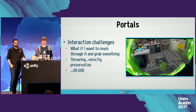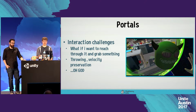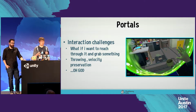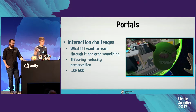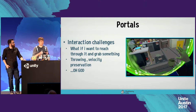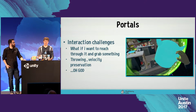The other challenge we have, particularly because of VR, is that generally in games that have portals, the mechanic is you're moving through it and that's it. But in VR, because you have your hands, you can actually reach right through a portal and interact with objects in the other world, which in our game is actually in a completely different location in the actual scene view.